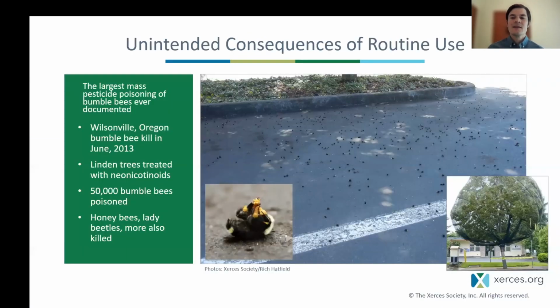So as I mentioned, pesticide use in cities and towns can have far-ranging unintended consequences. For example, the largest mass bumblebee kill from pesticides ever recorded occurred in 2013, when 50,000 bumblebees were poisoned in a shopping center parking lot in Wilsonville, Oregon. There's some photos of this on this slide here.